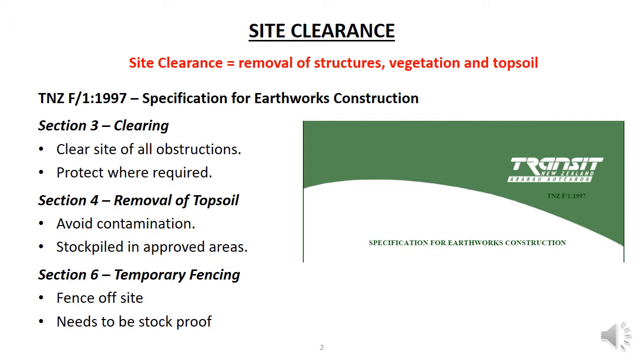Section 4 covers the removal and stockpiling of topsoil. Often the topsoil will be reapplied to berm and planted areas around the road when the road construction is completed. Topsoil needs to be stockpiled on site for the duration of the work, which is usually several months or even years. It needs to be located in a place that is out of the way of the construction activities and not too close to neighbouring properties, because topsoil can smell sometimes, especially when it is wet.